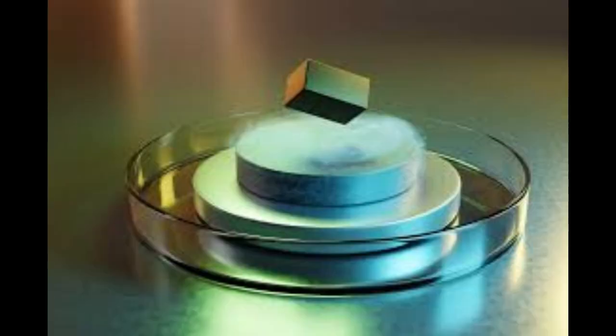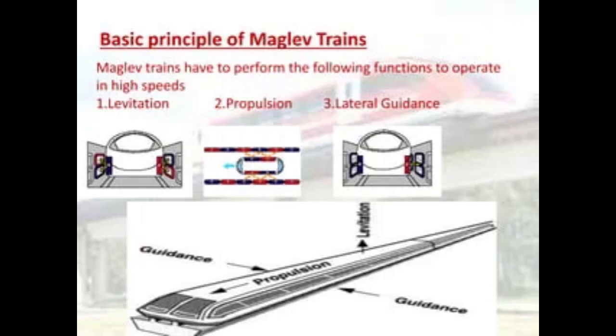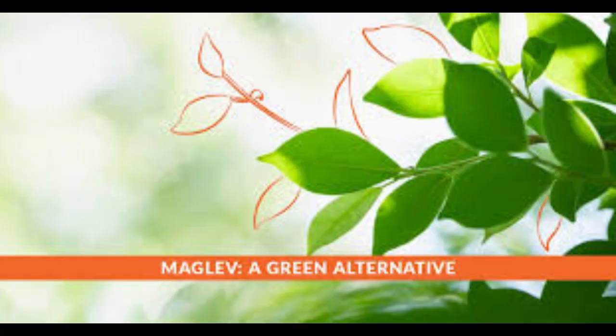I mean, where would these Maglev cars even drive? Our roads are built for cars with wheels, not floating cars. That's the multi-billion-dollar question, isn't it? Building a dedicated infrastructure for Maglev cars, it wouldn't be easy. It would be a huge undertaking.